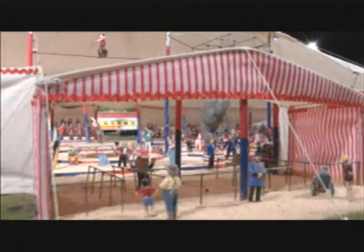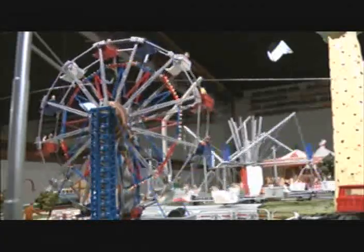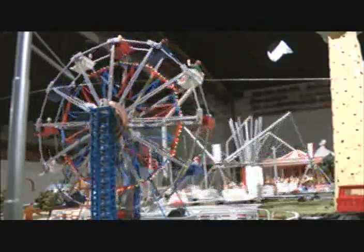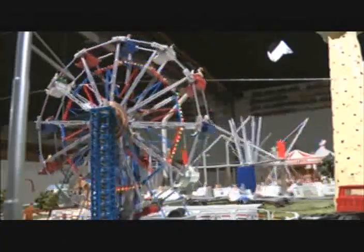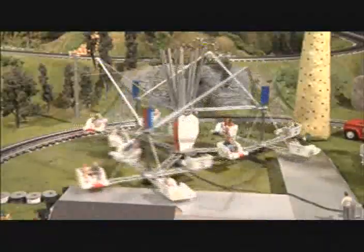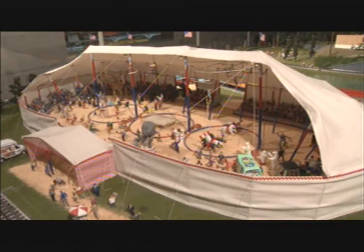But today, the circus itself is huge, and the scene also includes this amusement park. This Ferris wheel is yet another example of Tom Groff's stunning ability to scratch build. Yes, he built this Ferris wheel from scratch, and even its drive mechanism is just like the real thing, with a long cable running around the perimeter of the wheel. Tom also scratch-built this ride, the Scrambler. Inside the Big Top, the action is non-stop.